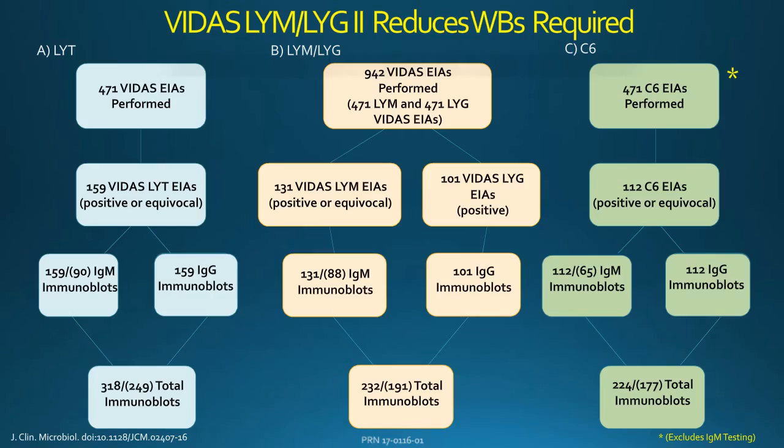You run them both. Nonetheless, out of the original 471, at the bottom you could see you had to run a total of 318 Western blots. In the middle, there were 942 EIAs performed. Now remember, that's 471 IgM ELISAs and 471 IgG EIAs. So initially you're running double what you would normally run because you're running them both separately. When you get the results from those, there were 131 Lyme IgM EIAs that were positive or equivocal and 101 Lyme IgG EIAs that were positive.